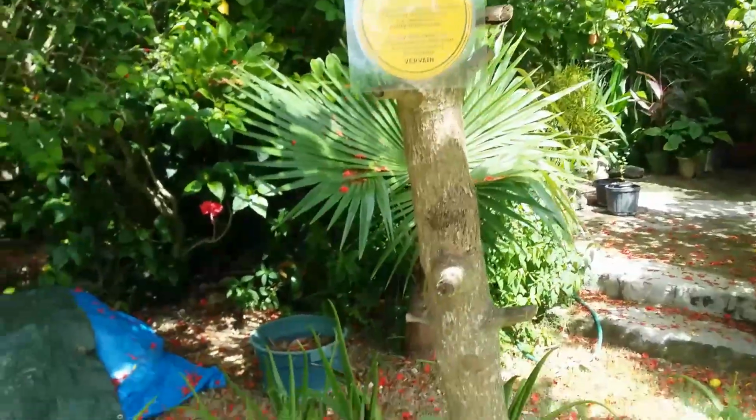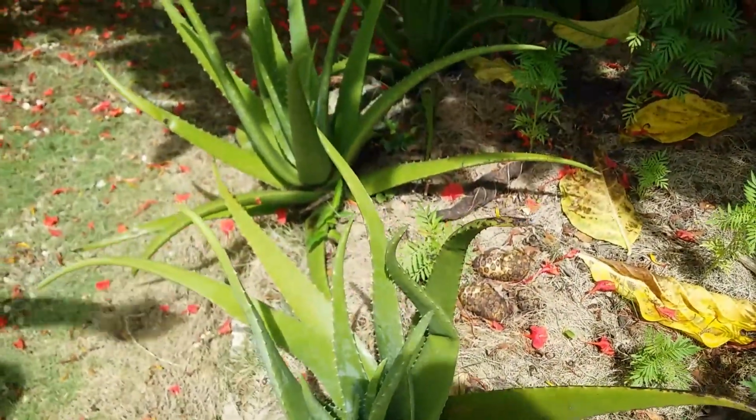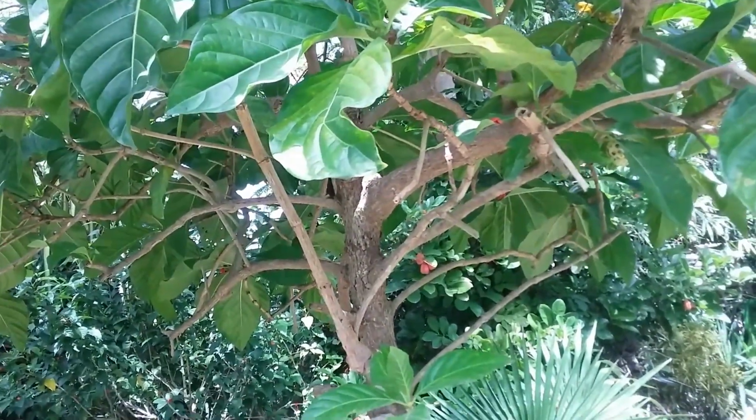You know Noni, Noni trees in Jamaica. I have one in my yard. But we have it for the white flowers. The white flowers attract one tiny bird, the second smallest hummingbird in the world. Vervain, you see?